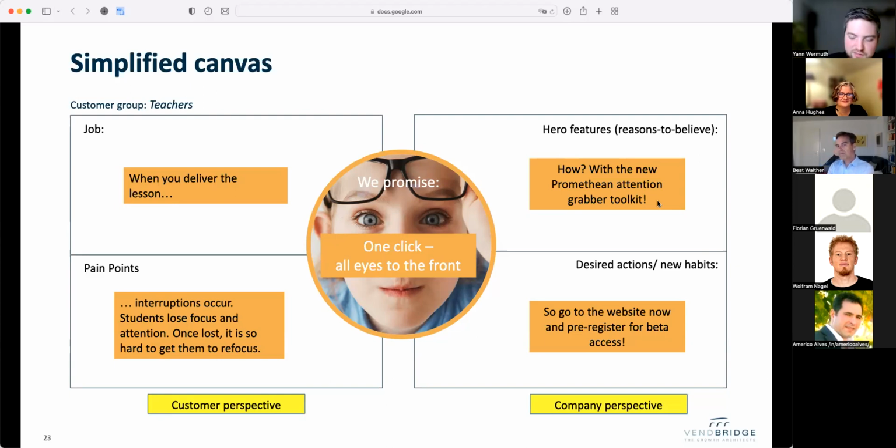So we have developed, as Promethean, different tools where you have one click and everybody looks to the front. Everybody looks to everybody in the class, or all the students look to the front. So this one click, all eyes to the front. So go to the website now and pre-register for the beta access, or whatever the call to action really is. But this is basically the value proposition, and it already has a story format, which you can tell and also internally tell of what you want to develop.